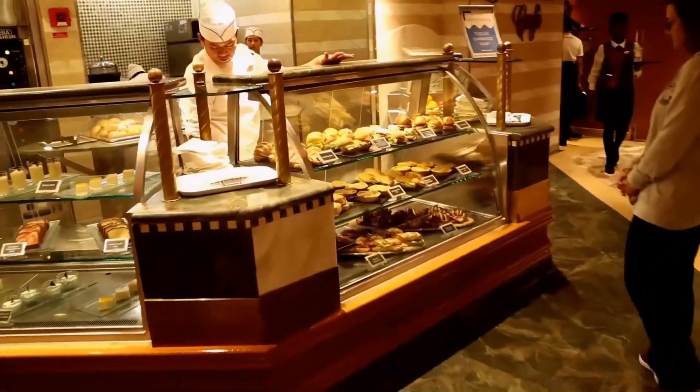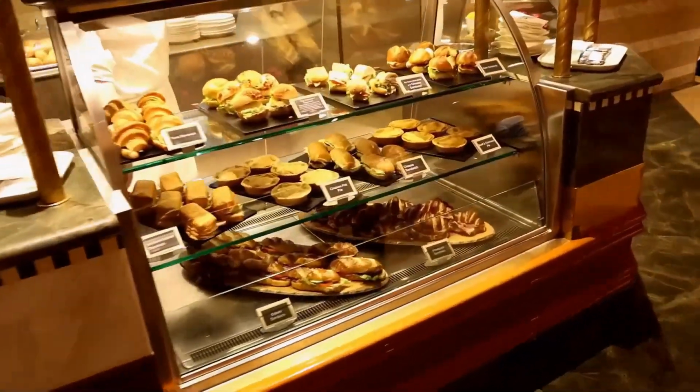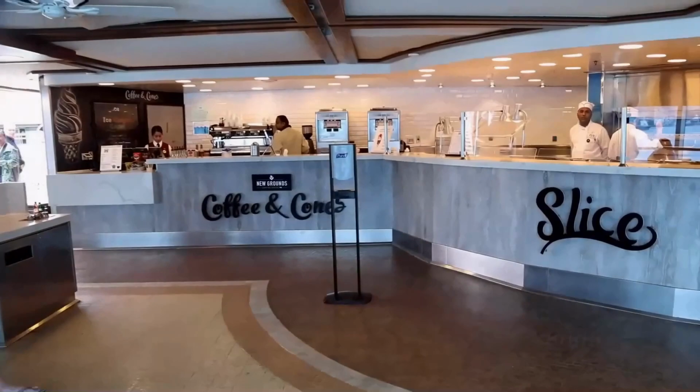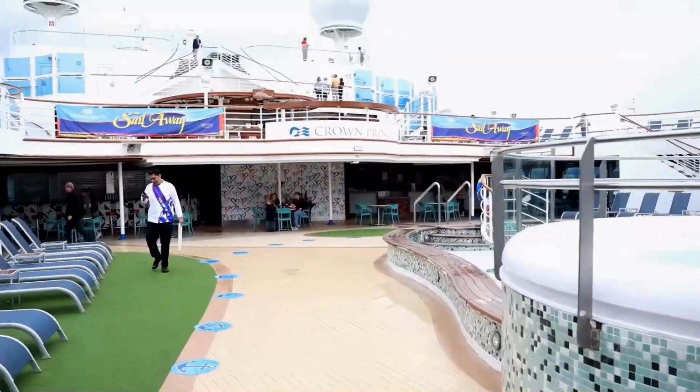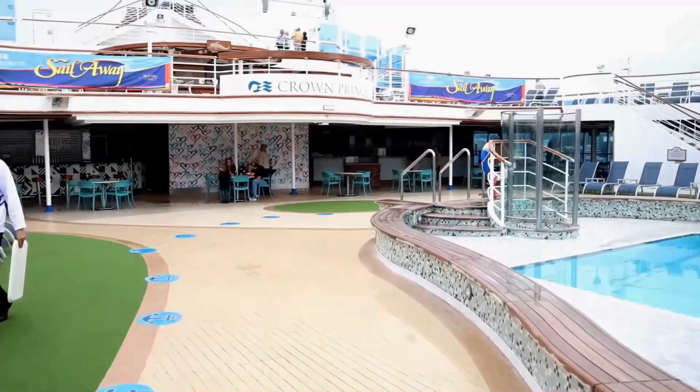Here we've got the International Cafe. This place was open, I think, most of the time. It's not 24 hours, but open quite a bit. They had sandwiches and all kinds of good little pastries as well. Upstairs you had the sliced pizza, coffee and cones where you can get ice cream and coffee. Ice cream was free, you had to pay for the coffee.